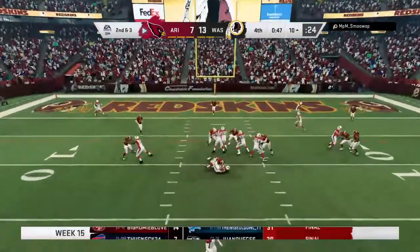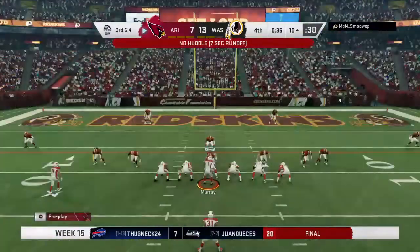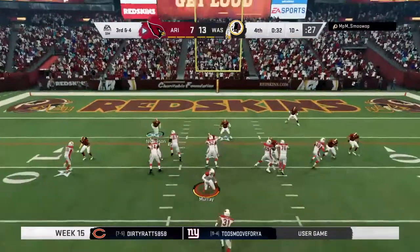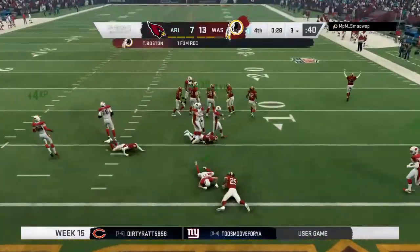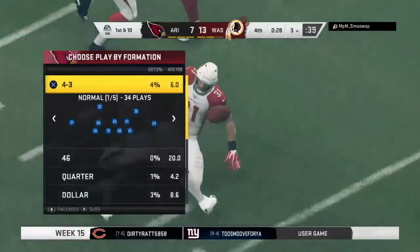Here's Johnson. He's been busy this afternoon. And he is met in his tracks behind the line of scrimmage. That'll be a loss of a yard, and it leads to a third down. On third down, Johnson. Oh, no, he lost the football. And the Redskins scoop it. And a big turnover there as his guys will get the football back.